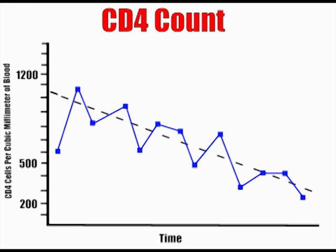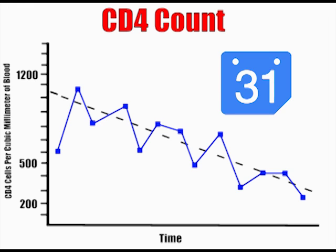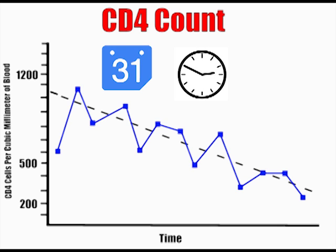Also, it's important to note that your CD4 count can vary from day to day. This is often caused by the test being done at a different time of day, or whether you're currently experiencing an infection or an illness. Because of this, it's the overall trend in your CD4 levels which is most important, not each individual test.